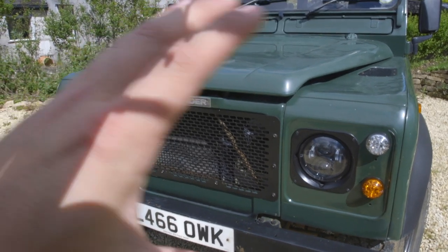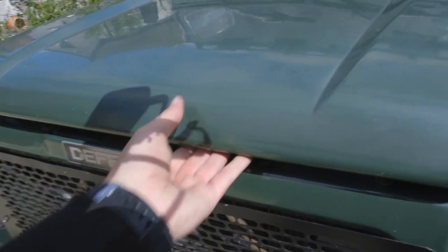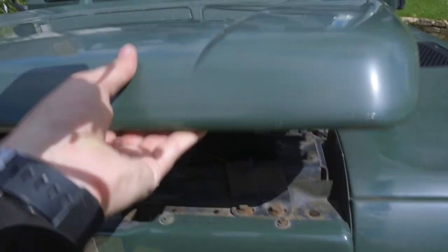Yeah, so that pretty much does it for the front end. I'll try and show you under the hood now, so I can get my hand underneath it. Okay.